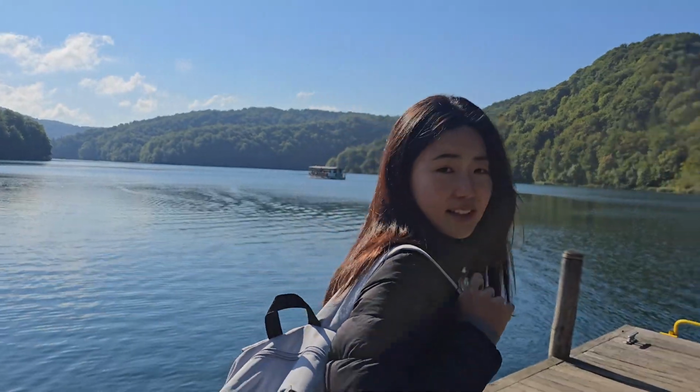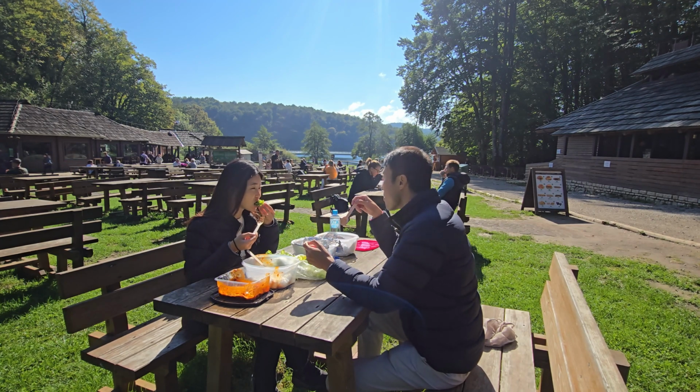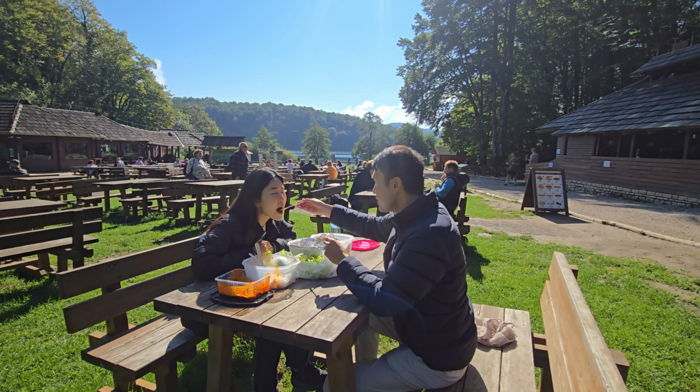By noon, we were ready to relax, so we found a nice spot and had lunch. We brought along some homemade Korean dishes from our Airbnb stay.